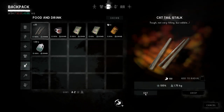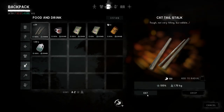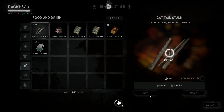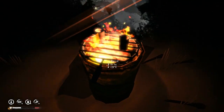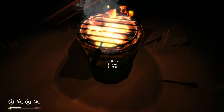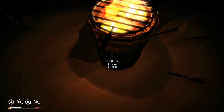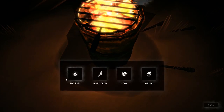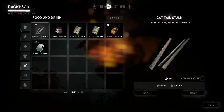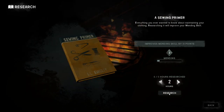There may or may not be some reasonable meat outside the front door. I think it's all carnivore meat, to be honest. Okay. All the moose meat that was in our belly is now gone. I'm going to pick these up so I don't forget about them, because I still want them for the moment. 2 hours, 5 minutes. Alright, I'll add the extra bit. 2 hours of mending.